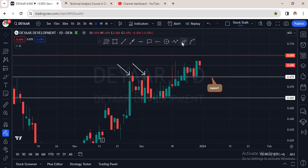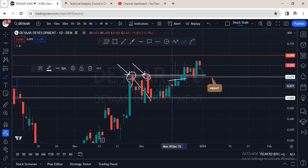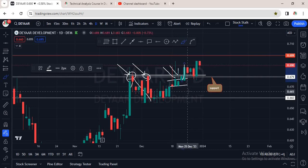DR performed very well and this is the breakout that I have been talking about. Right into the resistance zone. Whenever it was trying to hit, we saw selling pressure coming in. This was the second attempt and then what happened? It just went sideways. So many attempts were made here and then finally we saw a breakout. This was also one of the stocks that I had recommended to my YouTube members.